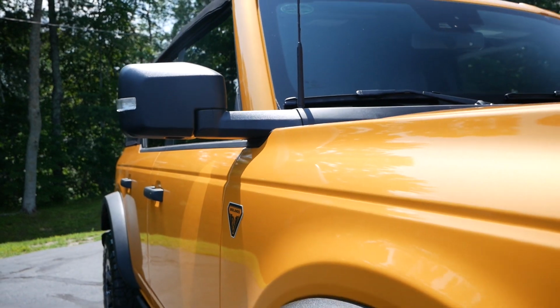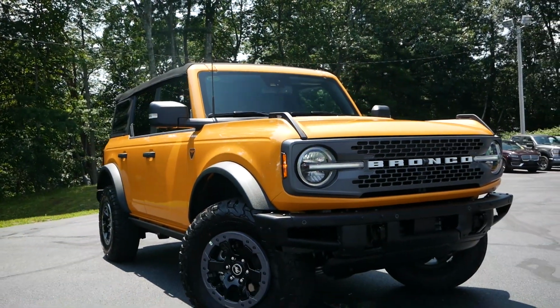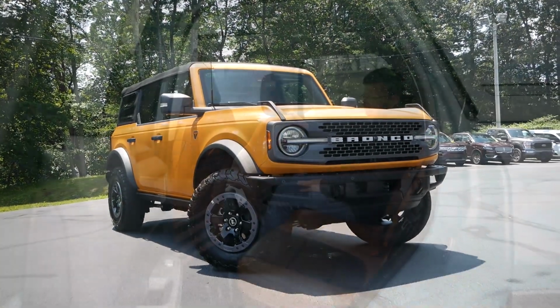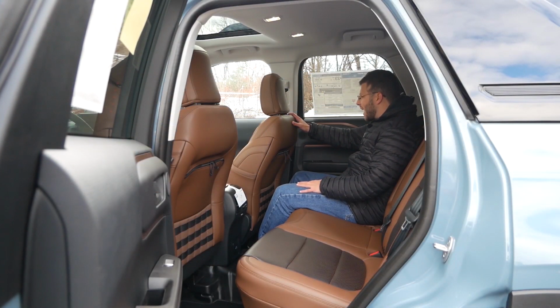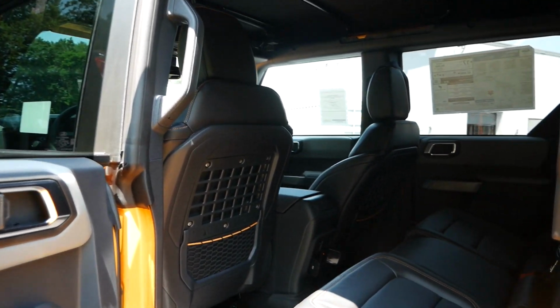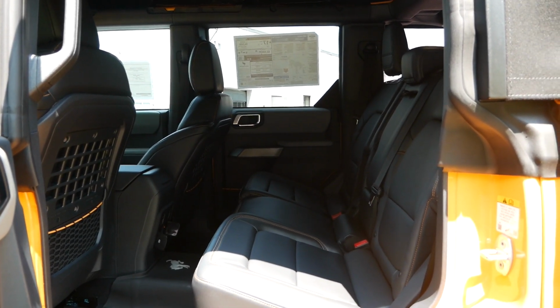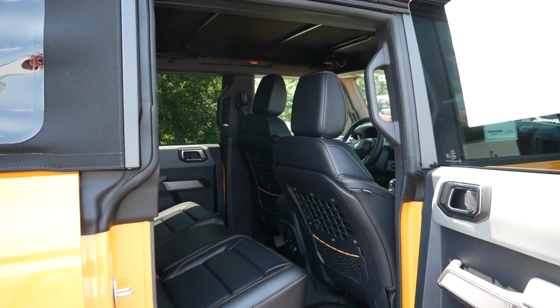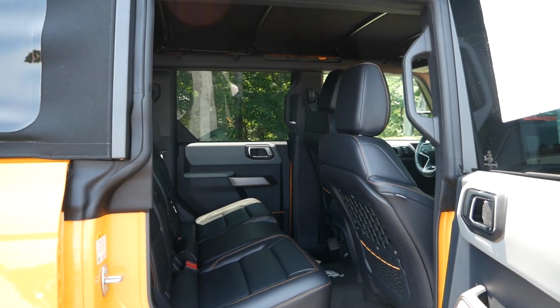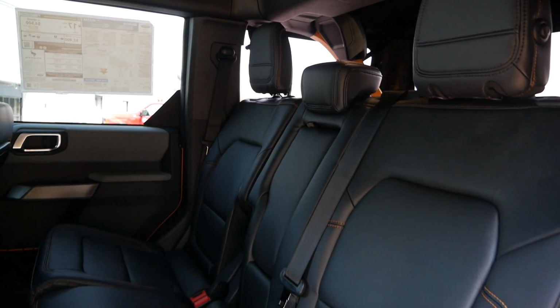One of the complaints people had with the Bronco Sport earlier this year was that it wasn't necessarily the most accommodating, as its subcompact crossover dimensions made the second row pretty cramped, even for average-sized adults. The full-size Bronco, on the other hand, is going to provide a better experience for passengers in the back, as legroom is abundant, and you'll also likely have the ability to fit a third person in the center seat, as the Bronco is about 2 inches wider than its smaller sibling.